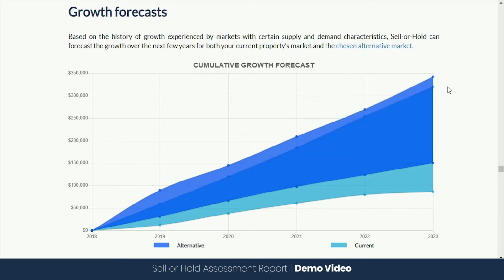The key thing to take from this chart is that there is a large section of overlap. It's possible that the superior alternative market ends up underperforming the current property market. And although there's slightly more likelihood of the alternative market winning that race, the odds are nearly even. At the top of the chart, you can see that there's very little difference between the optimistic growth profiles of both markets. All right, let's continue on to the rent forecast.